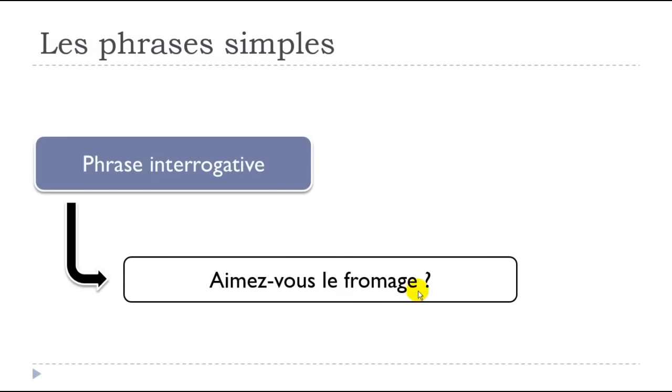Aimez-vous le fromage? Okay, so the first thing that you should notice is this point d'interrogation here, and keep in mind that in French we will put a space before. The second thing you can notice is the verb here, aimer. Aimer is to like or to love, and then you have this vous, so it's the you, and it's the plural form.